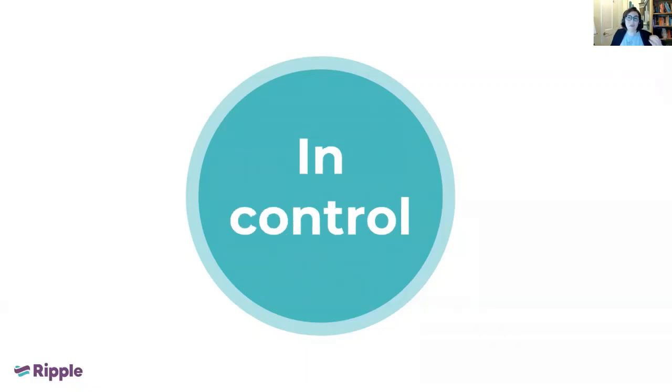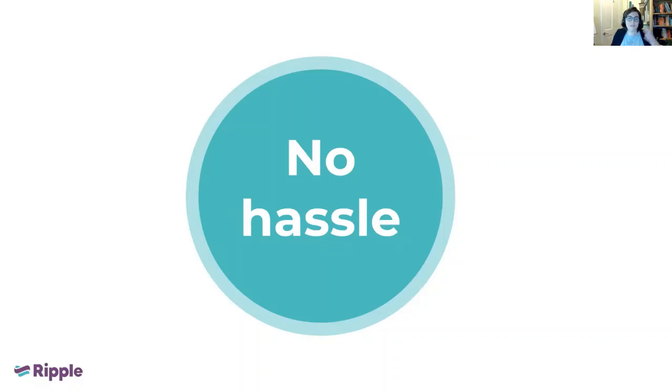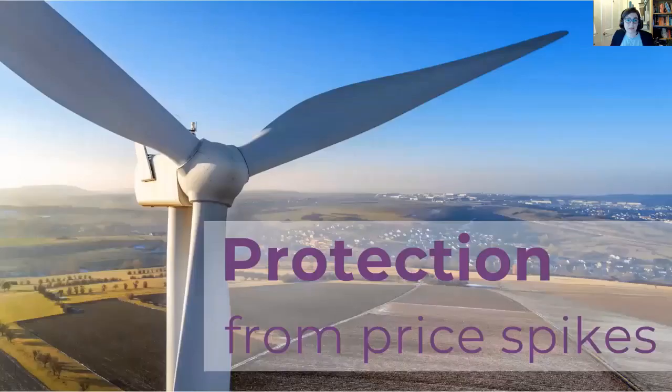And basically, Ripple puts you in control of your clean energy future. You own your wind farm. You can stabilize your bills, and then you can really stabilize your household expenditure as a result of that. And it's just no hassle. We take all the hassle out of energy ownership. We take care of everything for you. You just sign up, and then there's nothing more to pay for the lifetime of the wind farm. It's just about getting your savings applied to your electricity bills from then on in, basically.